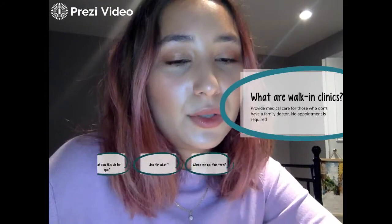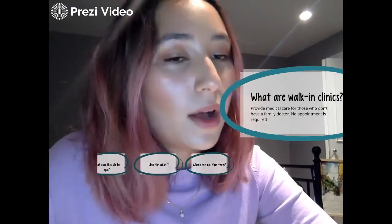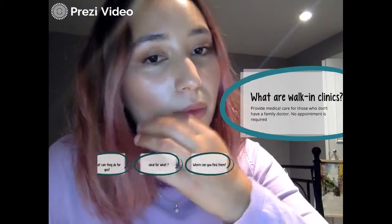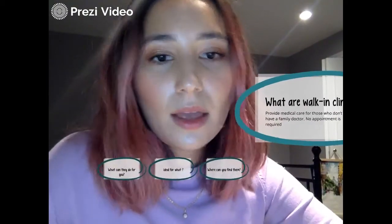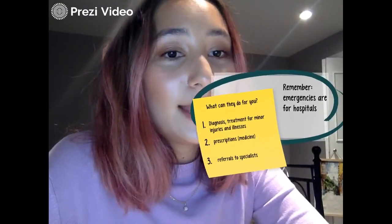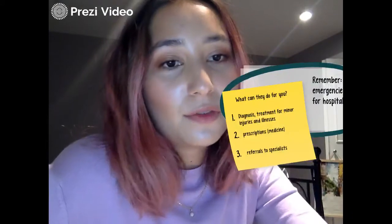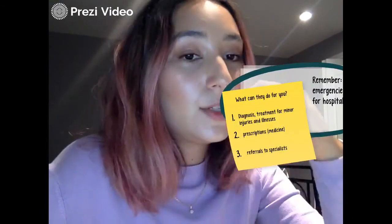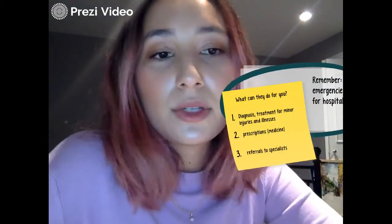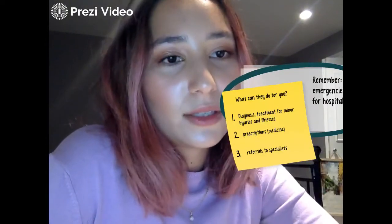However, due to the changes from our current pandemic, certain walk-in clinics require an appointment now, which I will go into. So first of all, what can they do for you? Essentially, they can diagnose and give you treatment for a minor illness or injury. They can give you a prescription, so medicine, or refer you to a specialist.